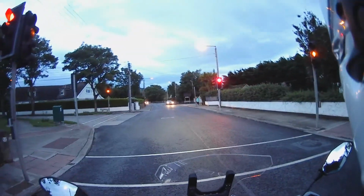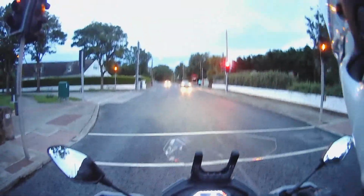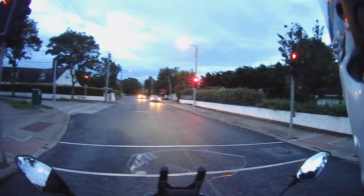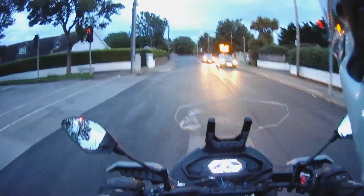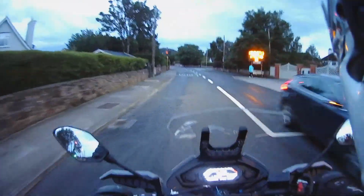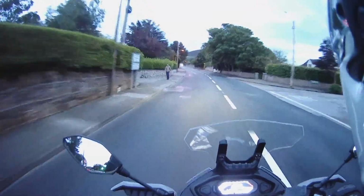I don't know if you can get a quick shifter. This bike doesn't have a quick shifter, but neither did the Tenere 700. And that's the one thing that's letting it down, I suppose. That, and maybe I'd like a tiny bit more power. I think this thing has 51 kilowatts, which is about, I don't know, 70, 75 horsepower.